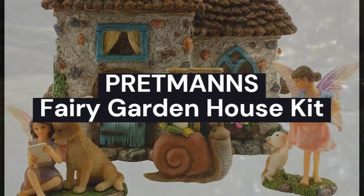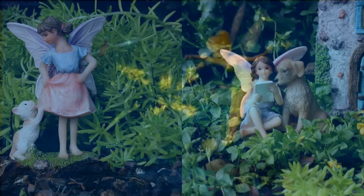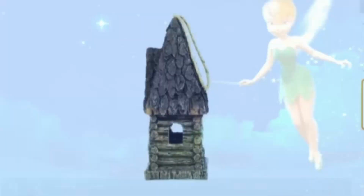PRETMANNS Fairy Garden House Kit. Accessories with miniature fairies and welcome sign. Fairy houses 6 high. Fairy garden supplies 4 pieces.